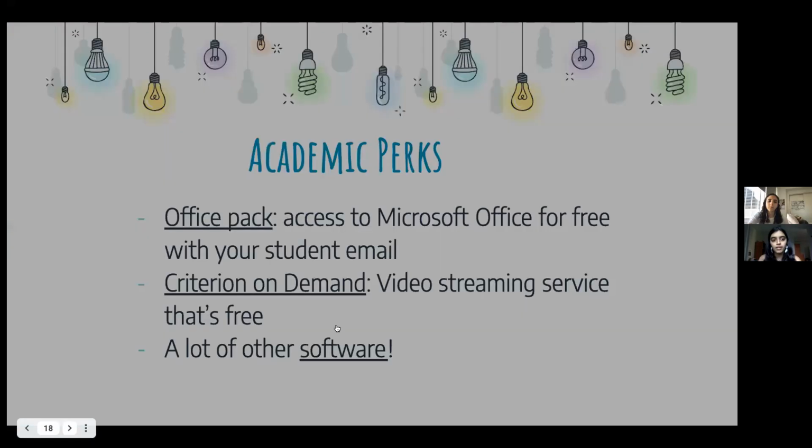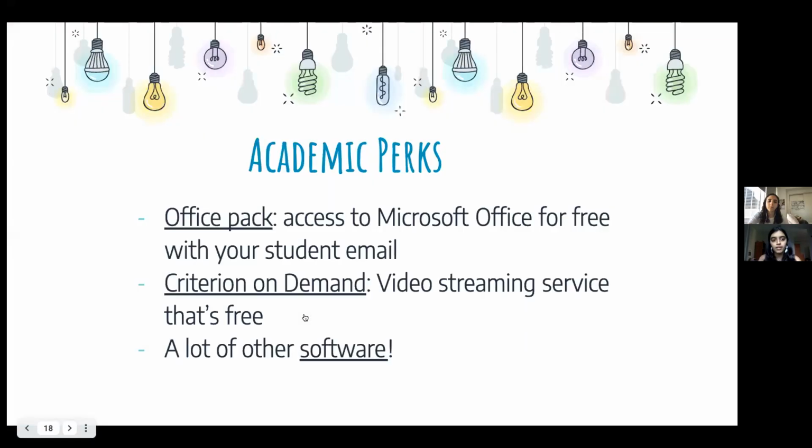So Office Pack, Criterion on Demand, and software are hyperlinks. You can learn more information about them. So for Office Pack, you do have access to Microsoft Office for free with your student email. Once you log in, you will be able to find out how to get access for that.